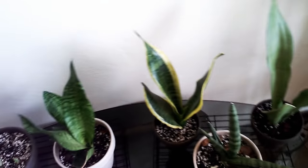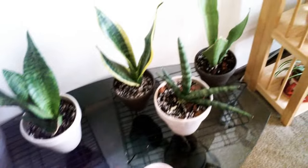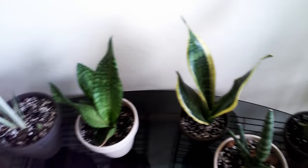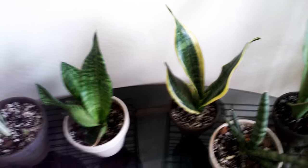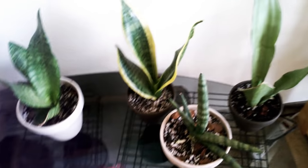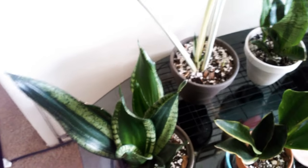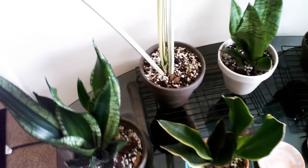But once again, this is how I take care of my Sansevierias. This is my method. This is how I water them, and this is what works for me. So I'm just telling you how I do it. I'm not a professional Sansevieria grower or any of that. I just collect Sansevierias, and they're my favorite plants. So I'm very, very careful on how I take care of them versus all my other plants. I don't play when it comes to how I water them because that is their number one killer.